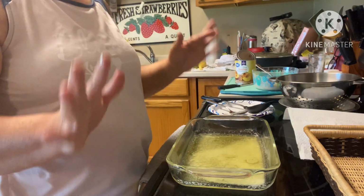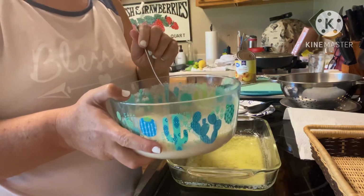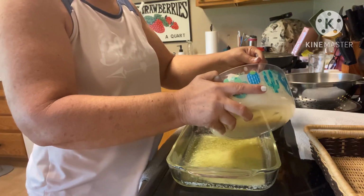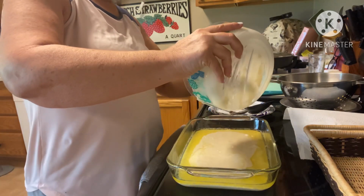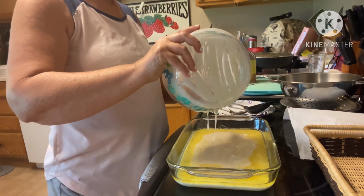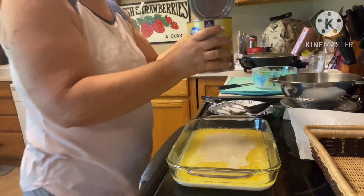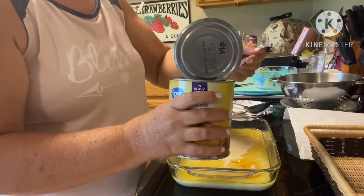Okay, so I'm making a peach cobbler. Super simple. Melt a stick of butter in your pan. This is 1 cup of flour, 1 cup of sugar, 1 cup of milk, and 1 teaspoon of baking powder. So you just stir that all up, pour it over the butter, like that. It said a 15-ounce can of peaches, but I'm going to go all out and do a 29-ounce can. I usually buy the peaches in juice, but this was heavy syrup, so this is going to make a great peach cobbler. Spoon your peaches out over the batter.